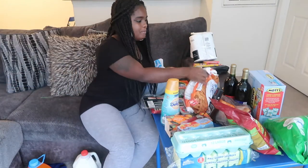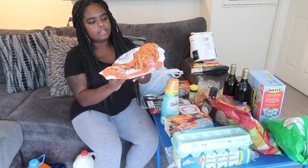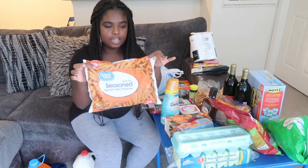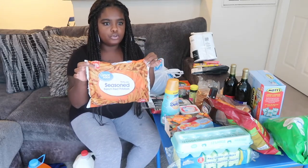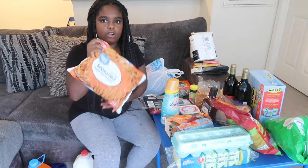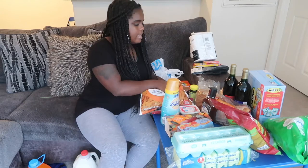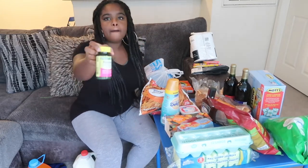Okay, guys, so then we got these seasoned batter mix potato fries. We love these. These are so freaking good. You don't even have to put seasoning salt on them. They're already pre-made seasoned for you. So we got these.